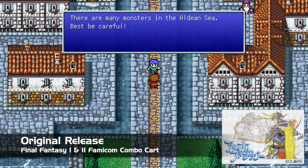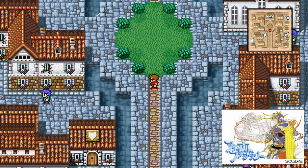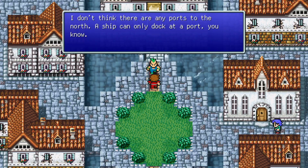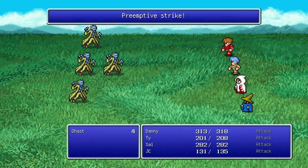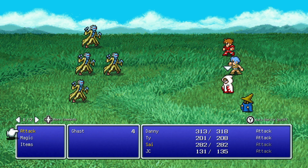The original Final Fantasy released in Japan on December 18th, 1987 on Famicom. The game received a 34 out of 40 from Famitsu and went on to spawn the million-selling series of games. Now, not only was the game a critical hit, it also saw strong sales, selling 520,000 units in Japan alone. The game eventually made its way to North America in May 1990.